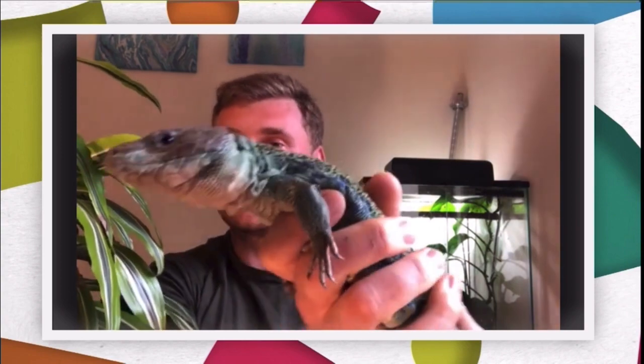Oh, wow. I thought we'll start with this guy here. So this is a European eyed lizard. And he's actually one of the lizards that I keep in my garden. That might sound a little bit odd, but there are certain species of reptile out there that you can keep outside in the UK. And this is one of them.